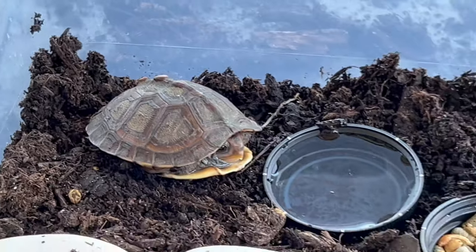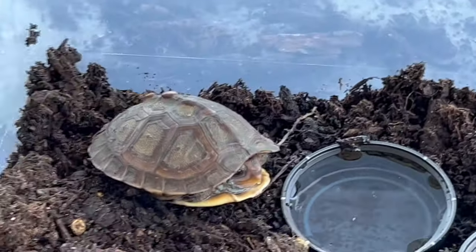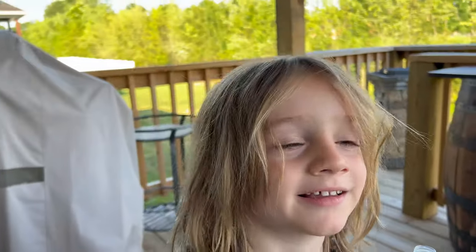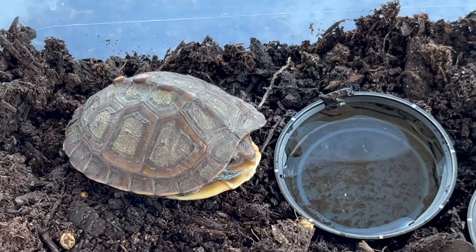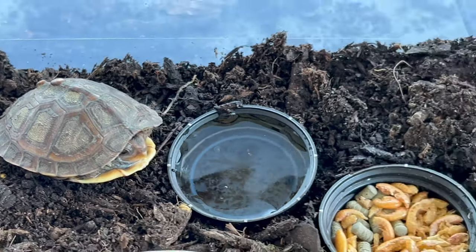What do you want to call him? Name? So Gavin already called him. What'd you call him? Rocky. You called him Rocky. Why'd you call him Rocky? Because he looks like a rock. Because he looks like a little rock, he said. So, his name is Rocky.